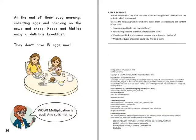At the end of their busy morning, collecting eggs and checking on the cows and sheep, Reese and Matilda enjoy a delicious breakfast. They don't have 18 eggs now. Wow, multiplication is cool, and so is maths.